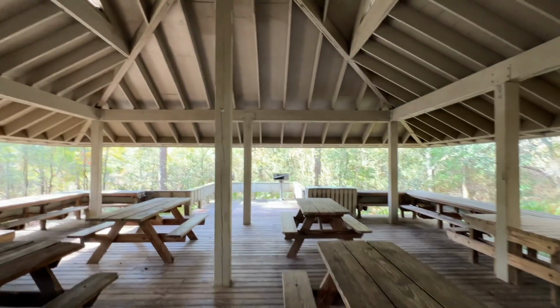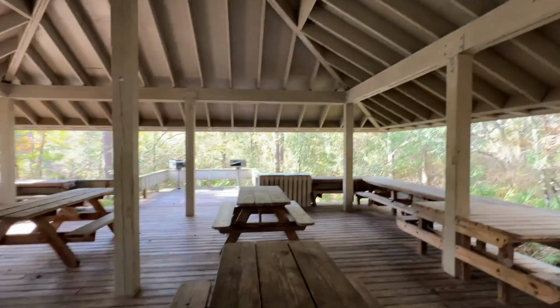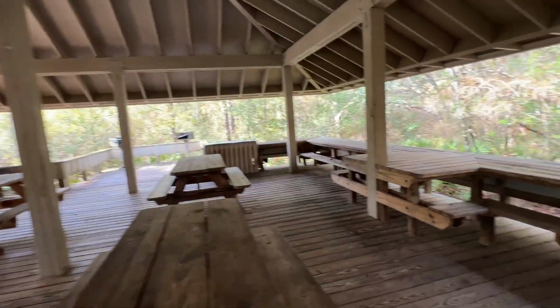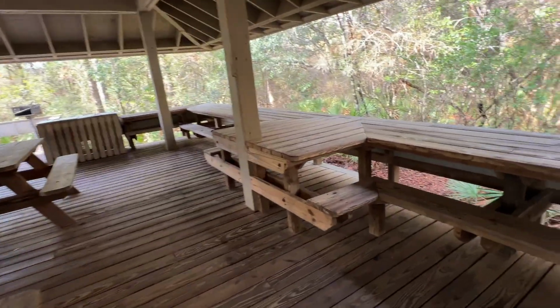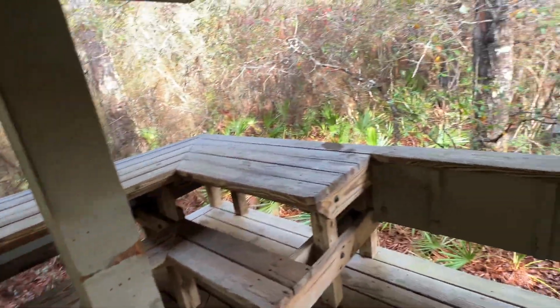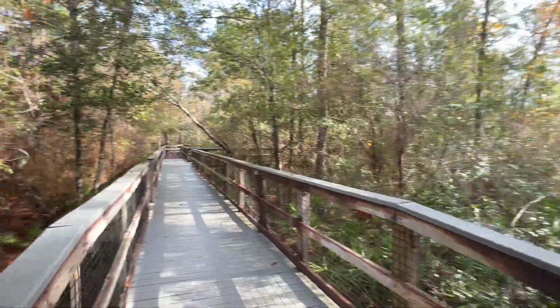But it's nice. You got 2 grills in the back, plenty of seating. That's pretty cool. They even have like side seating. Really nice pavilion. All right, let's go see the other pavilion and the river.